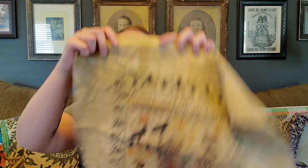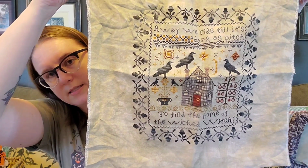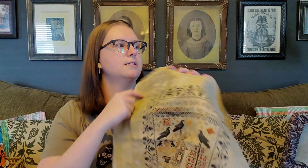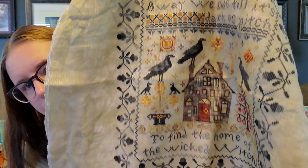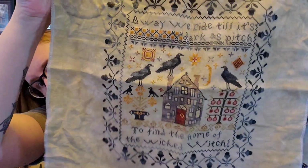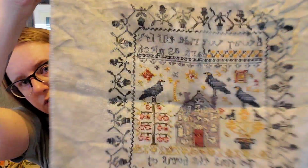So this is Blackbird, Away We Ride. And it is done and wrinkled. But this is also in the called for threads. This is on hand dyed by Stephanie, chocolate milk, 32 count. Turned out pretty nice. What I did change on this one, we'll look at my back.